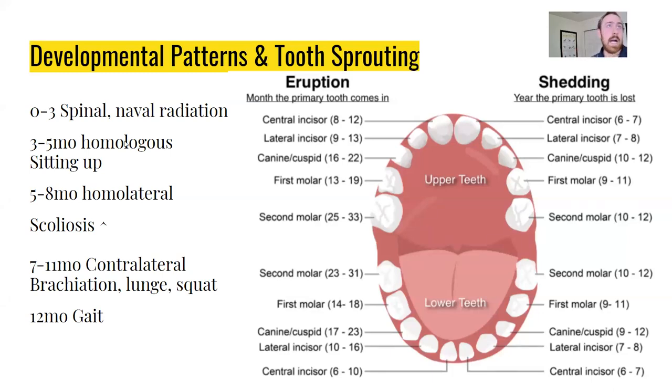But after that, you get into two-arm pressing, two-leg pulling. I just released another video on infant development. So if you want more information on the sequence, the video right before this is going to talk way more in depth about all this. So I encourage you, if you want to learn more about this, check that out.